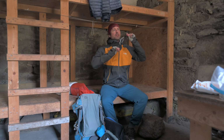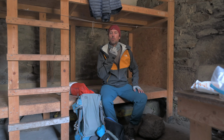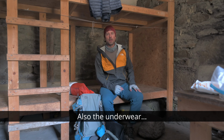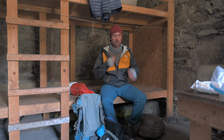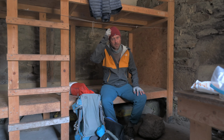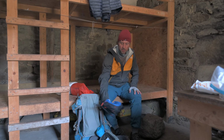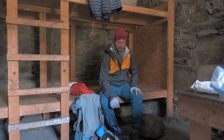What am I wearing underneath? This is merino wool. This is merino wool. This is merino wool. The socks are merino wool. My base layer is merino wool as well. Yes, I like merino wool, you guessed it. So this is a neck gaiter. It's 40 grams, same as this thing, 40 grams each. I really like them. And they're usually on and off throughout the day, and I store them here in the chest spot. This is fantastic, by the way.